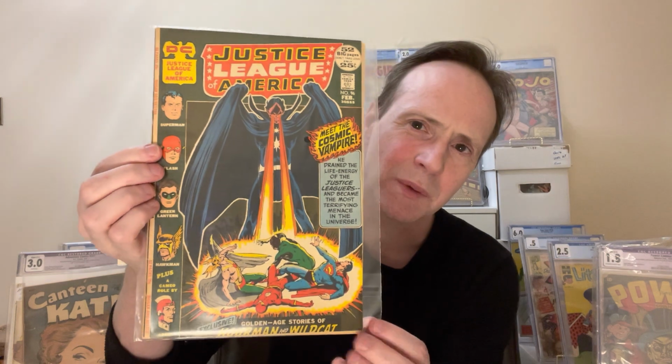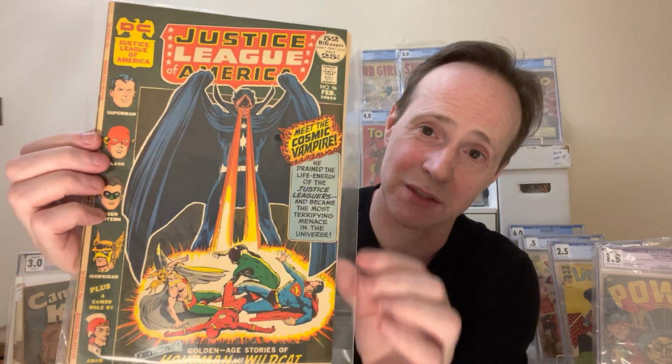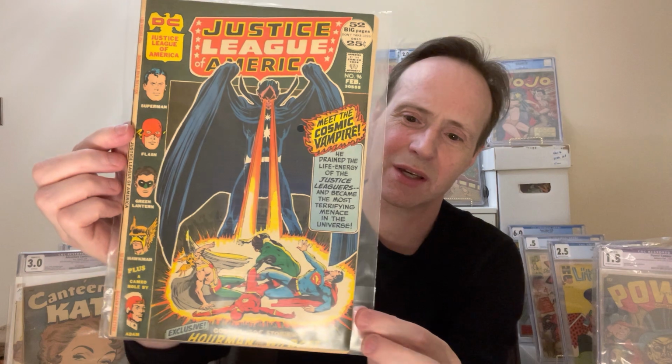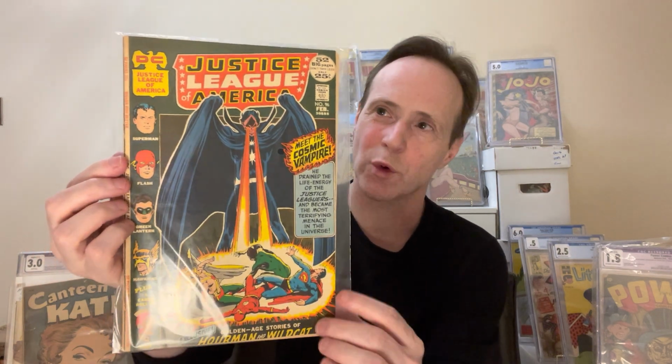It was affordable. This is Justice League 96, I believe. Yeah, 96. This is the first appearance of the Cosmic Vampire. That's the Cosmic Vampire. So just a kind of a cool key for DC. So I've been picking up a few of the issues from Justice League of America. That's just one of them. So that's a Bronze Age key.